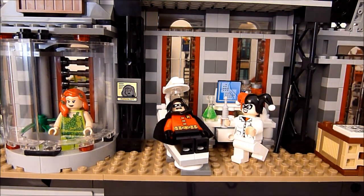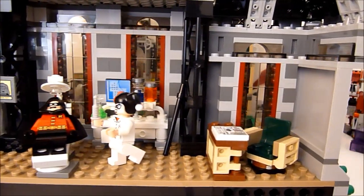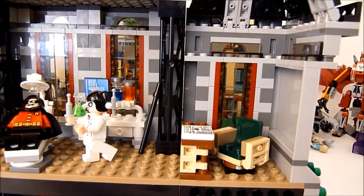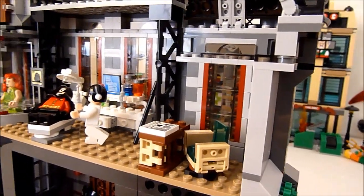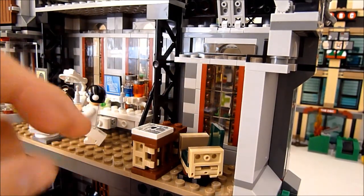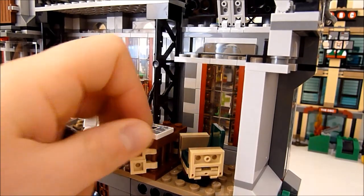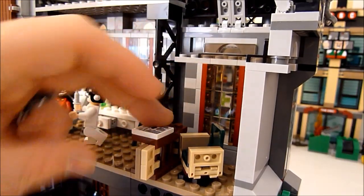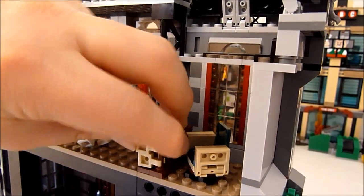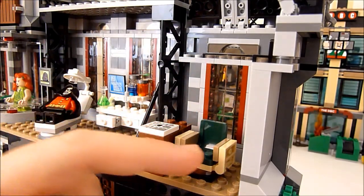Alright. Very cool. So moving on from there, we get a little office for whomever, and you can see the desk is comprised of a little rail piece with some SNOT work on the sides here. You can just close that in. And there we go. And same for the chair.